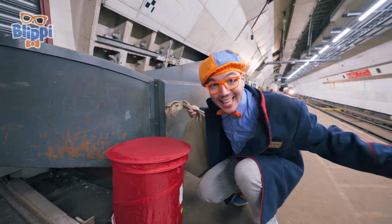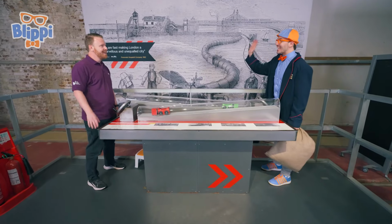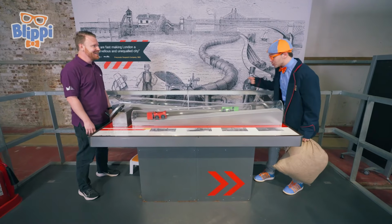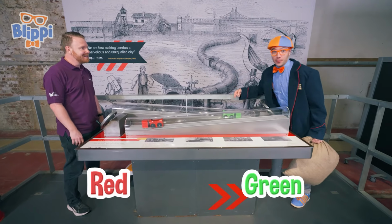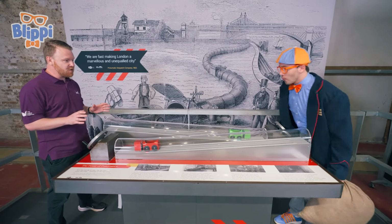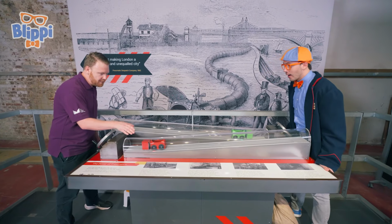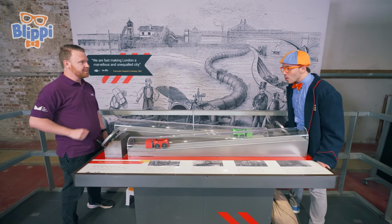Yeah, we did it. Whoa, oh, hi Andy. Hi Blippi. Whoa, check it out. A red and green car. Well, Andy, what's this? This is our pneumatic train game. What you do is you turn the handle, that powers the fan, and then the air pushes the car up the tube. Whoa, that's amazing.